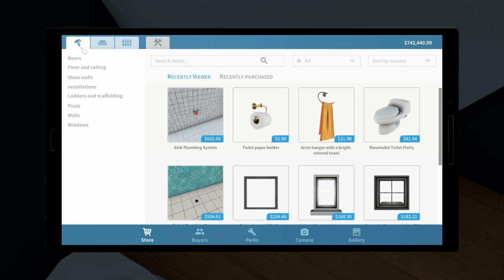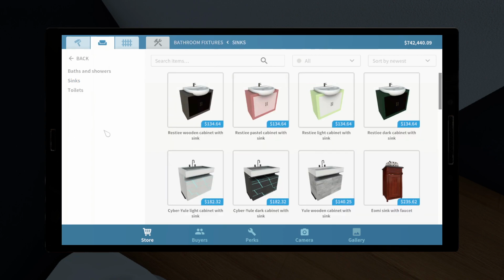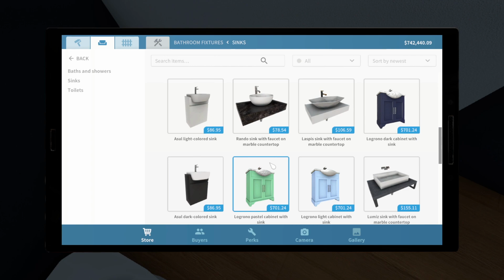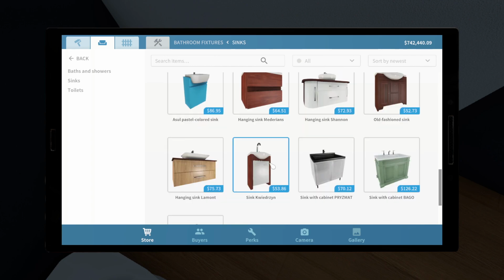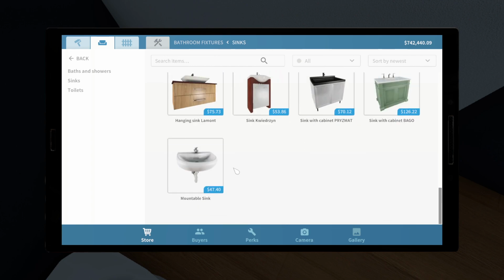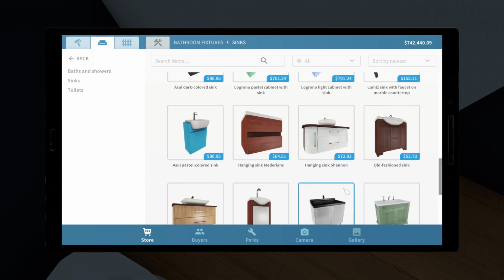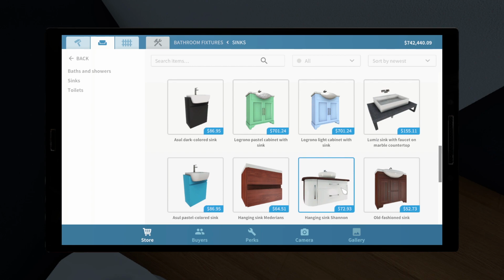Okay, now hang on. Now we got to go back here and we got to go to here. We need to install the sink, fixtures and sinks. Now you got to pick out your sink. I wouldn't go too big, it won't fit. But you have many choices. We do. You might need a cabinet. You need something to put the hair dryer in too, though. There's a mountable sink, or this is smaller. No, go up a little bit. Do that one, the blue one.